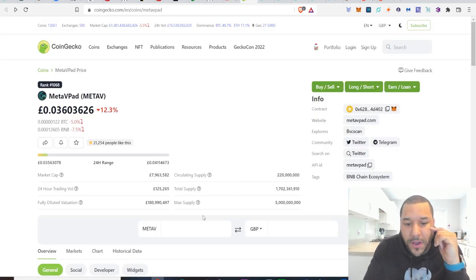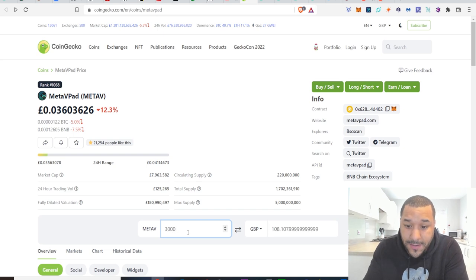have. So if you just wanted to go for 30,000 now, and I'm going to show you something, because seriously, it's a big game changer. 30,000 Meta VPad right now will give you a guaranteed allocation for the next launch, the next coin project. It's going to cost you £1,000.